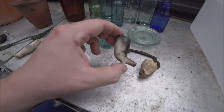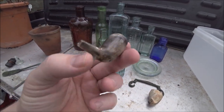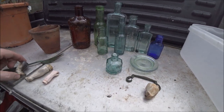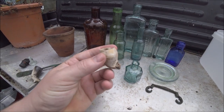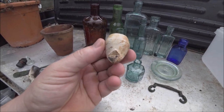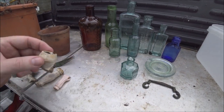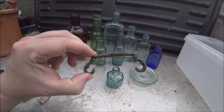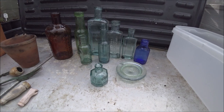Onto the pipes. A bit of a chipped one there, but it seems like there's some weird shapes coming out of this one. That's like a weird stem that would have come off that one. Same as that one. I've never seen a pipe like that one before. It's a very strange shape, and then it's like a diamond kind of shape that comes off it where the stem would have been. That would have been an interesting one to see. This little thing, I'm not too sure what this is. I think it may be off a handle, just like the look of it, so I kept that.